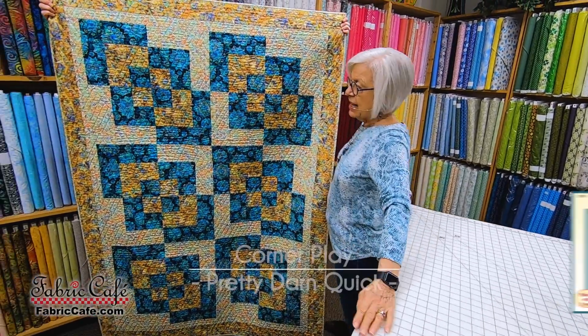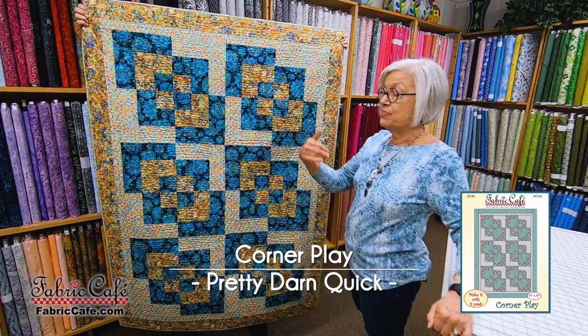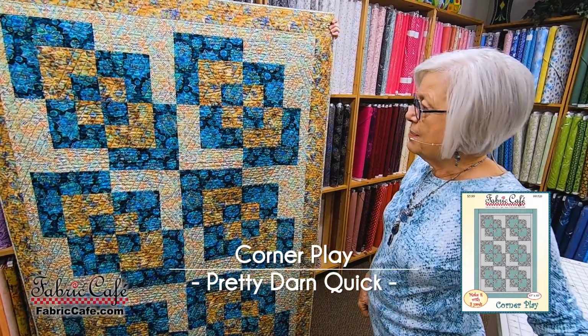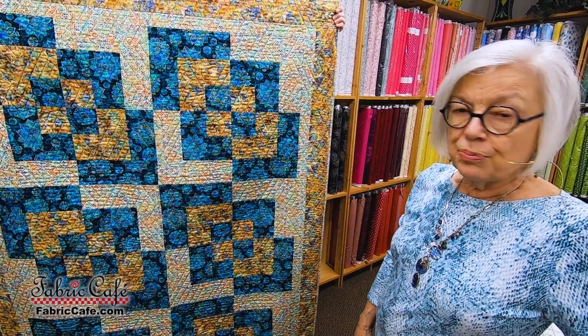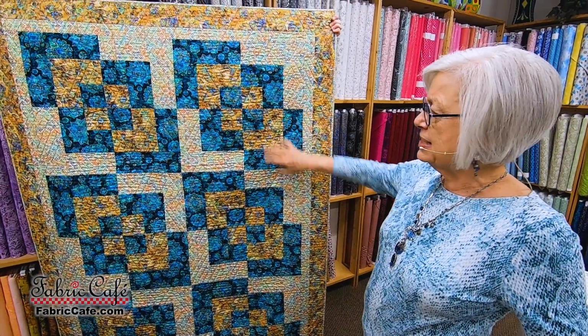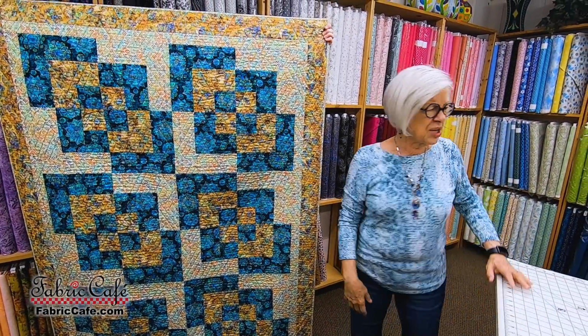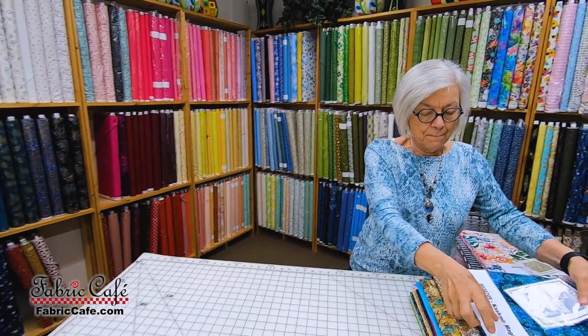I originally designed this for the Modern Quilt magazine, and then the rights reverted to me after it went in the magazine. So I came out with an individual pattern, and it's also in our book, Pretty Darn Quick. It is a very popular pattern, has a great design to it, and it looks good in just about any kind of fabric that you want to put in it.